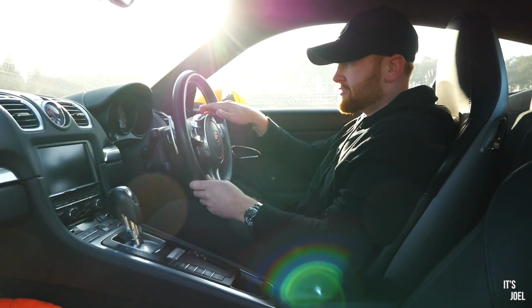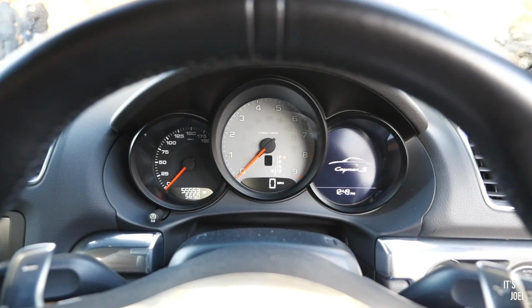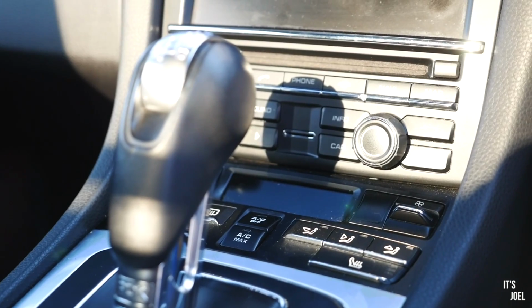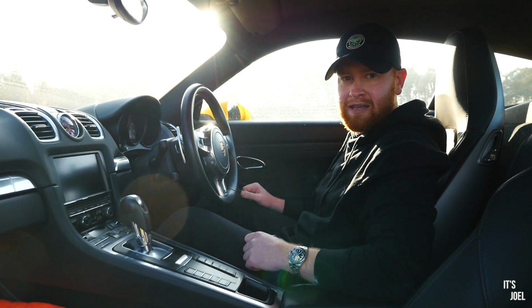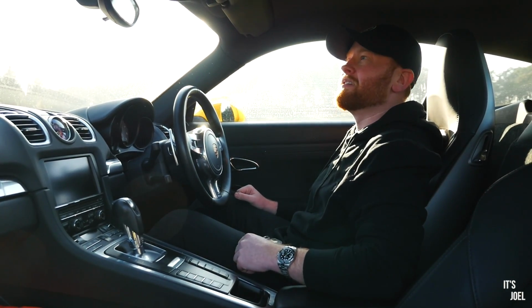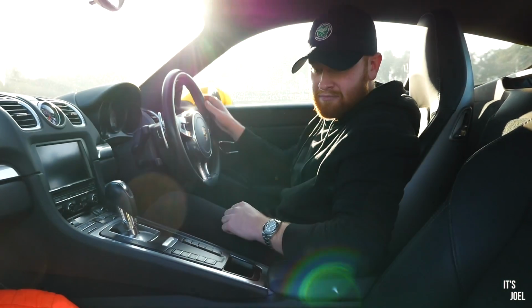The dials are quite cool because it's got Cayman S on there. Sat nav, which is really cool. Bluetooth, all that. And it's got adaptive suspension as well, which is key in the UK. You have to have that. It's got Bose as well, just down there. Yeah, it's pretty well spec.